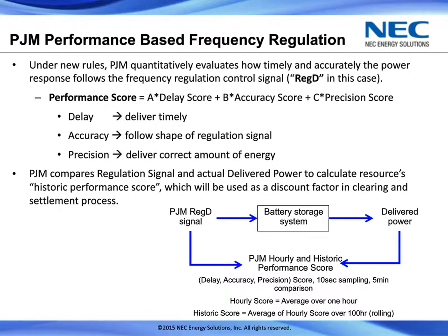And what PJM really does is compare this regulation signal and the actual delivered power and calculate a score based on this, and there's a slight lag behind it, but it gives a discount factor in clearing the settlement process.